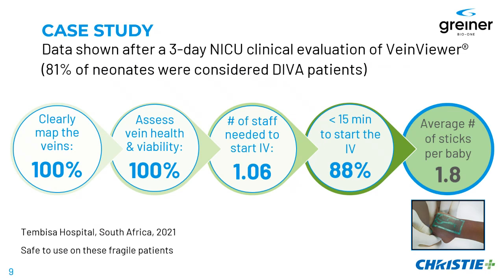The number of staff needed to start an IV on average was 1.06. As you know, in any pediatric setting, sometimes it takes two or three nurses or clinicians to start an IV. The average time to start an IV was less than 15 minutes in 88% of the cases. And in just these 3 days, their average stick rate dropped down to only 1.8 sticks per baby. So we did tell this hospital, if this is just a 3-day case study, can you imagine if you use this on every patient every time in your NICU?